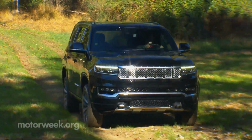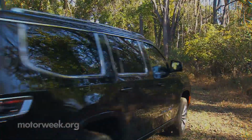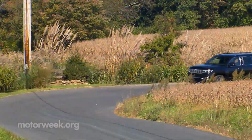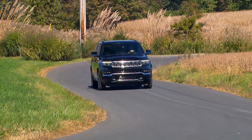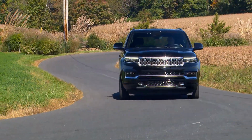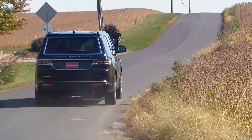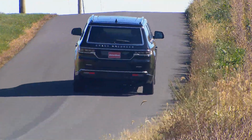a whole new luxury-minded mega utility. But as of now, America's appetite for large SUVs is still ravenous. The 2022 Jeep Grand Wagoneer may seem like a bold step from Jeep, but really they're just delivering what their customers have been demanding for years. A big utility for their growing families to grow into.